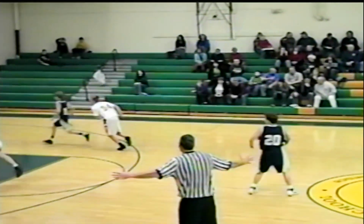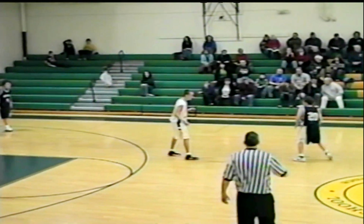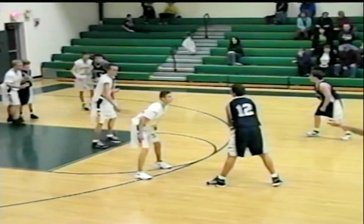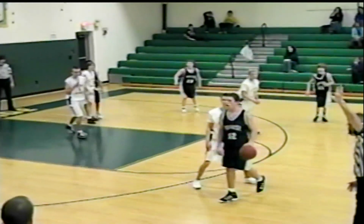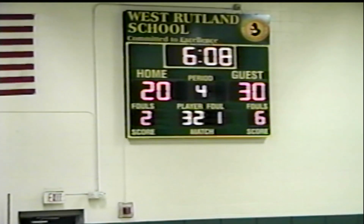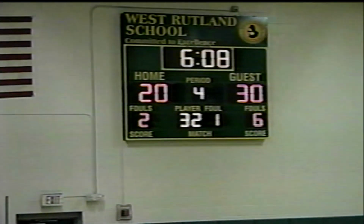back down defensively. And then West Rutland has gone to a man-to-man defense now. I like it. I like this a lot better. I'm not a big zone guy. I know there's times and places you got to do it, but yeah, so Rochester taking the timeout. There's the score, 30-20. Rochester with 6:08 to go in the 4th quarter.